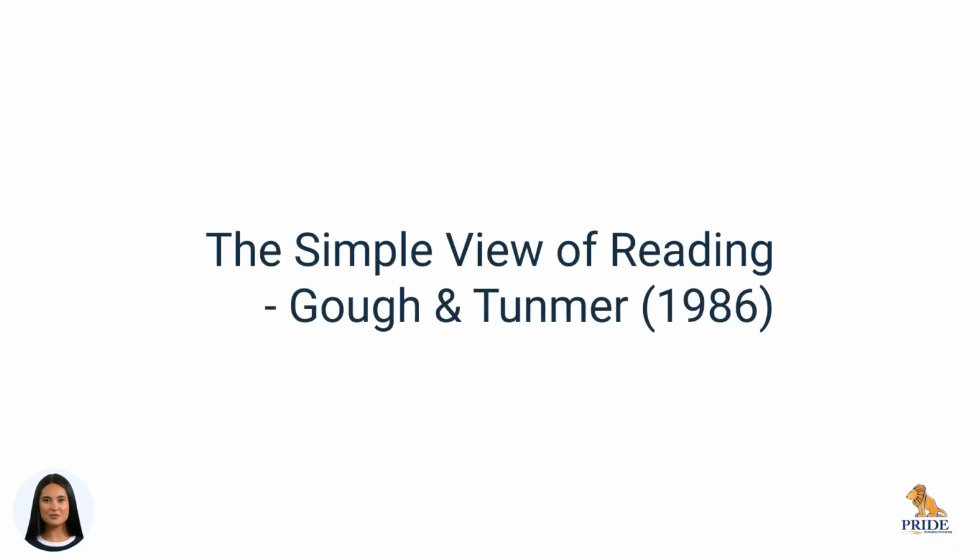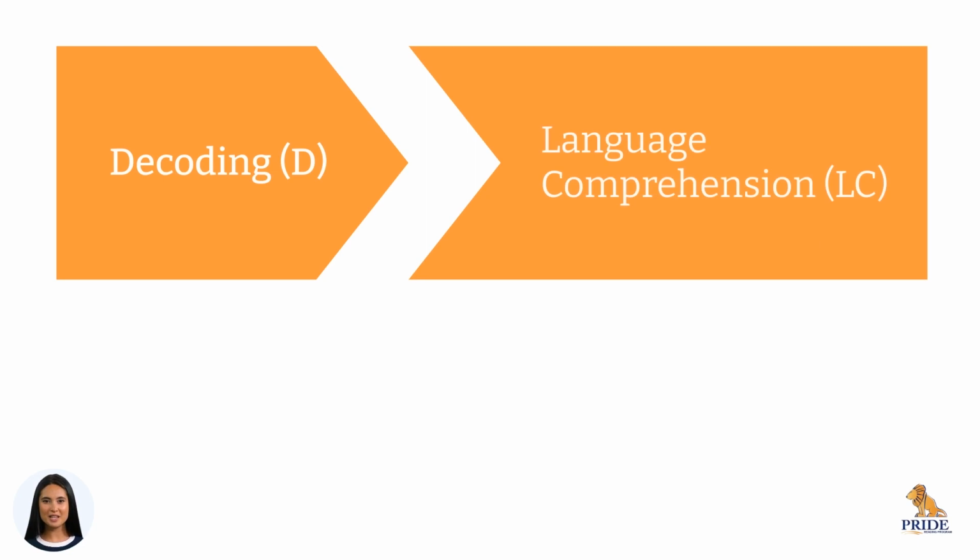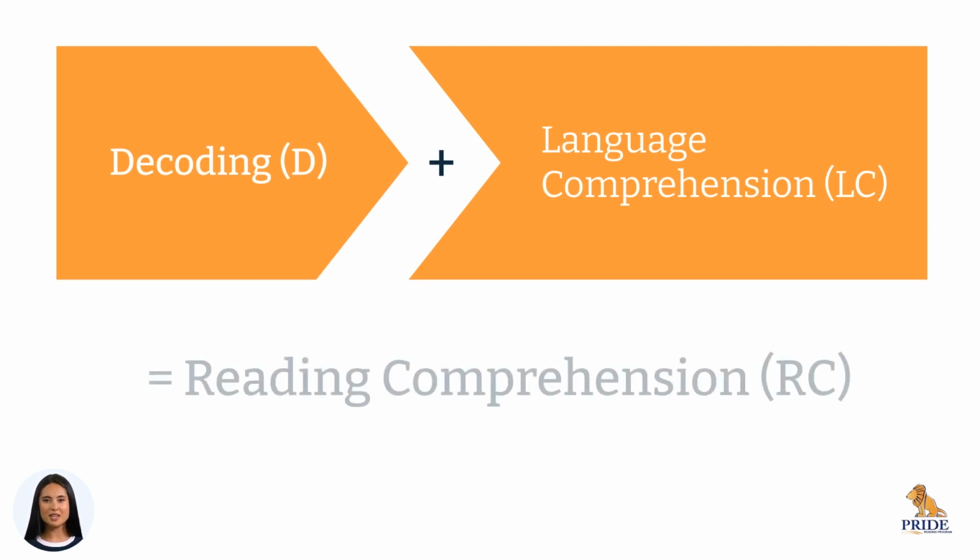The simple view of reading presented by Gough and Tunmer in 1986 is a formula that demonstrates that reading has two basic components. The first component is word recognition, also known as decoding. The second component is language comprehension. Students need both strong decoding and strong language comprehension skills to reach the ultimate goal of reading, which is reading comprehension.